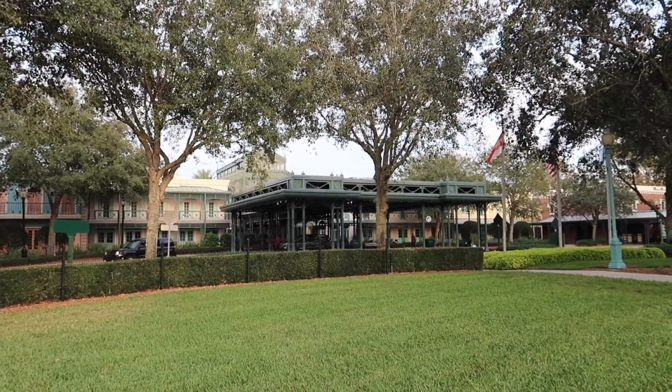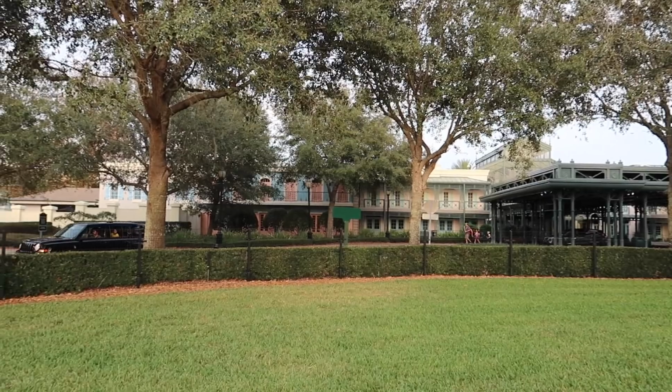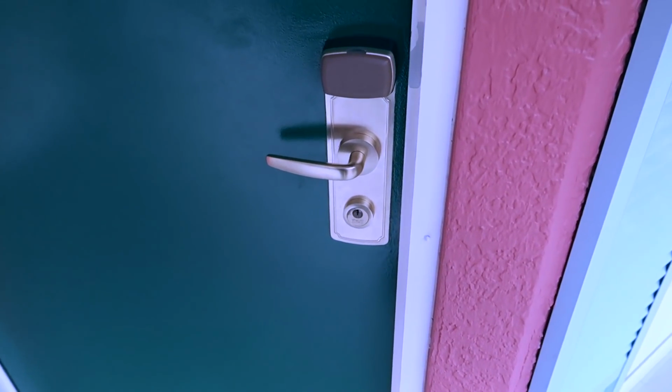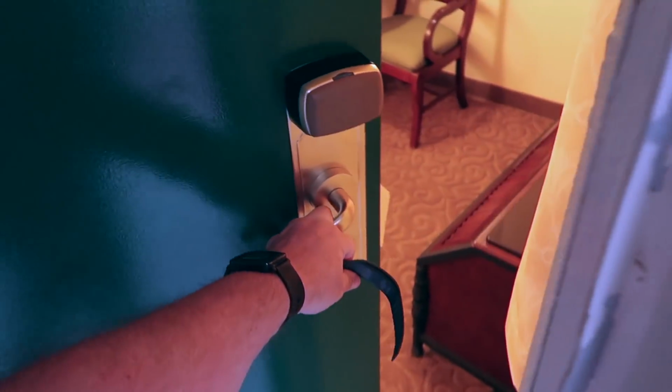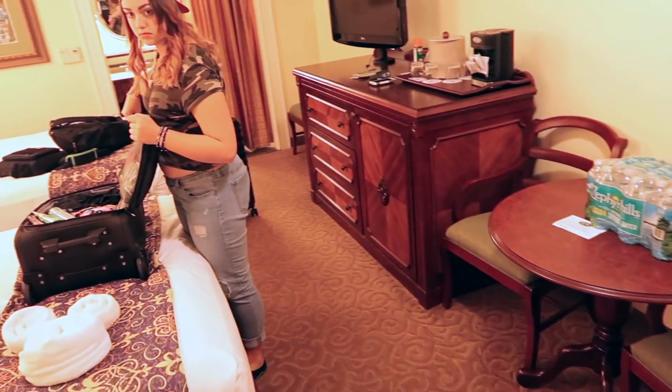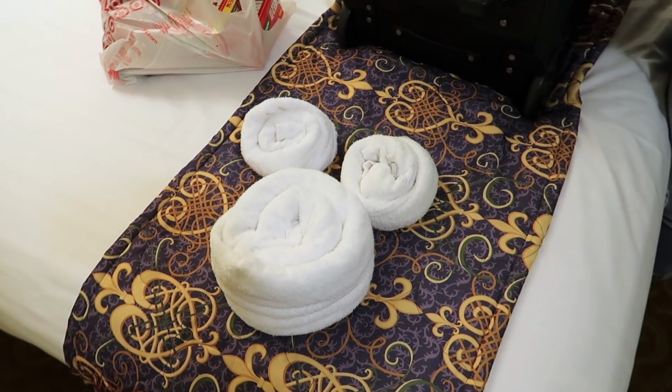This is what the resort looks like at the main entrance at check-in. So we're off to a good start. Took a while to get this even to work. Open the door. This is what the room looks like. We finally have Mickey towels.